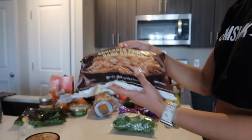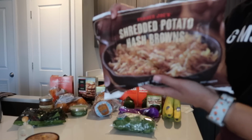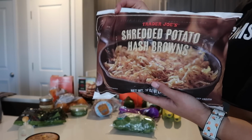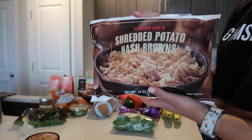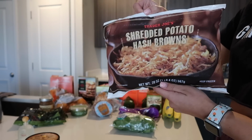And then I also got some of these shredded hash browns. I love these for my breakfast. They're so easy to make, and Trader Joe's is my favorite brand of pre-made shredded hash browns. You just have to put a little bit of oil and cook them in a pan. I put some salt and pepper on them, but they're pretty good.